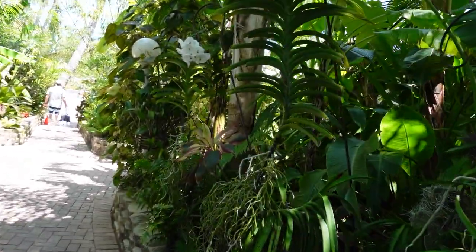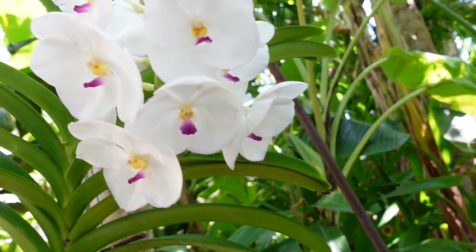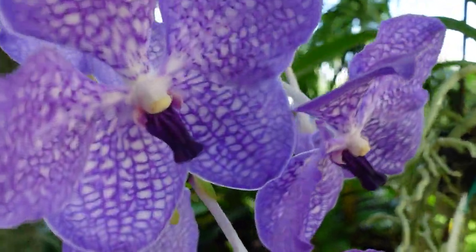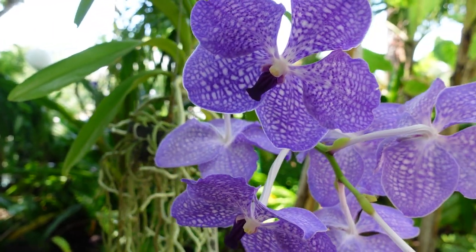Oh, wow, so beautiful. Look at the orchids. Oh my God, I'm a big fan of orchids. Look at this purple one here next to you, babe. Wow, and then look right here at the purple one. Oh, wow. Look at this. So beautiful.